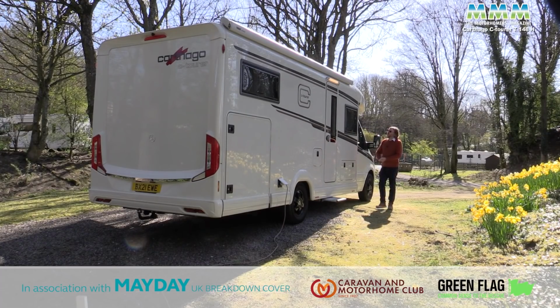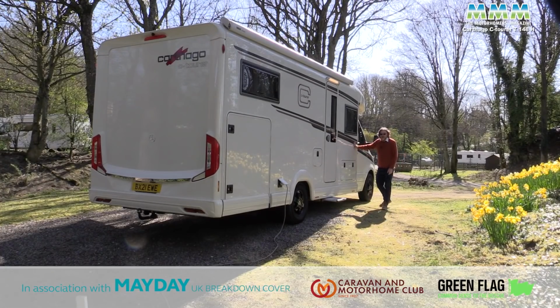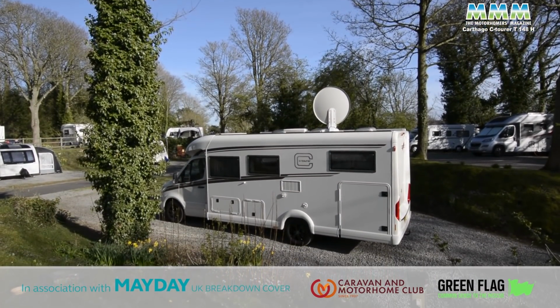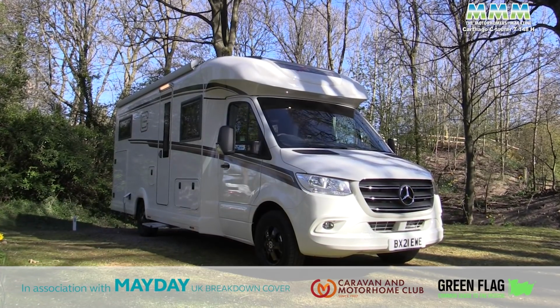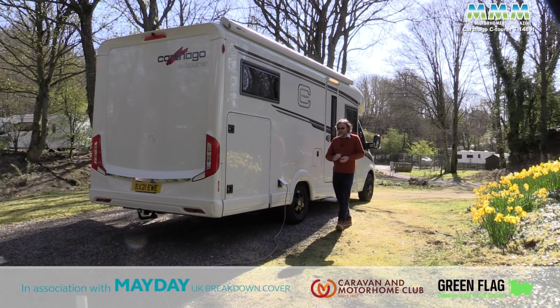Well, I think it's really rather a handsome beast for a motorhome of this type. Sidewalls are aluminium, the roof and underside are GRP. It's got a 10-year water ingress warranty and it does feel substantially made. No creaks and groans as you go along the road.